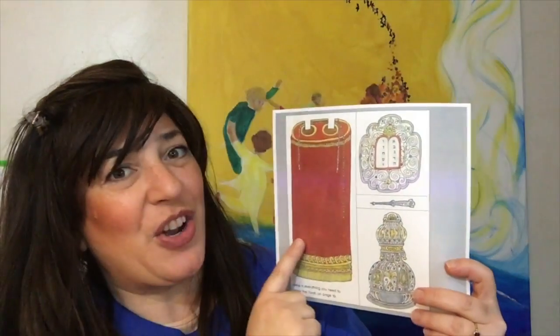This one looks like a big coat, doesn't it? It covers the whole Torah and keeps it safe. This one is called a Me'il, which actually means coat.